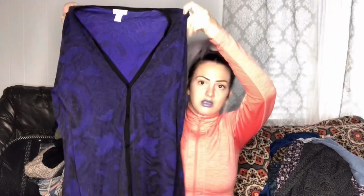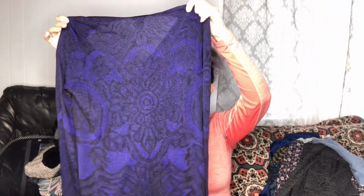And then last is this Chico's piece. This one was a pretty purple. I thought it was silk, but it's not, right? No, it's not silk. But I'll probably get about $3.50, $4.50 out of this guy. But yeah, I found all that at the bins this weekend.